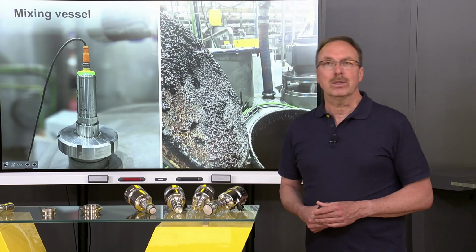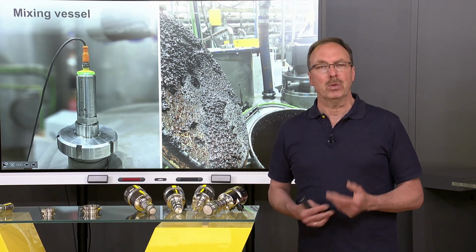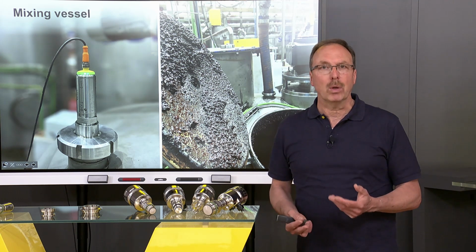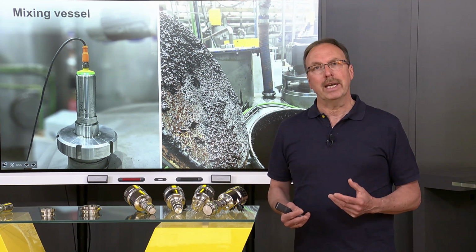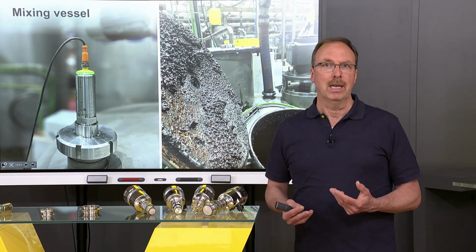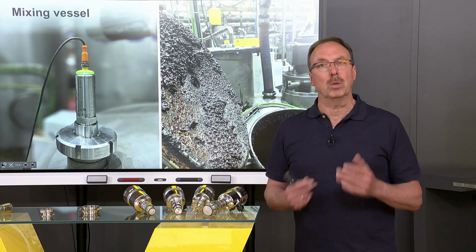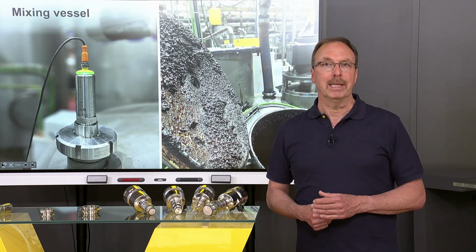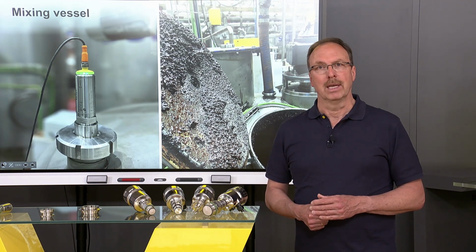Another application is also interesting. Here they mix cocoa butter with other ingredients, for example chocolate powder or other things. And of course, there is an agitator inside, and you get some splashes, and the surface inside of the tank is completely covered with some buildups. Even with this buildup, the sensor works reliably.